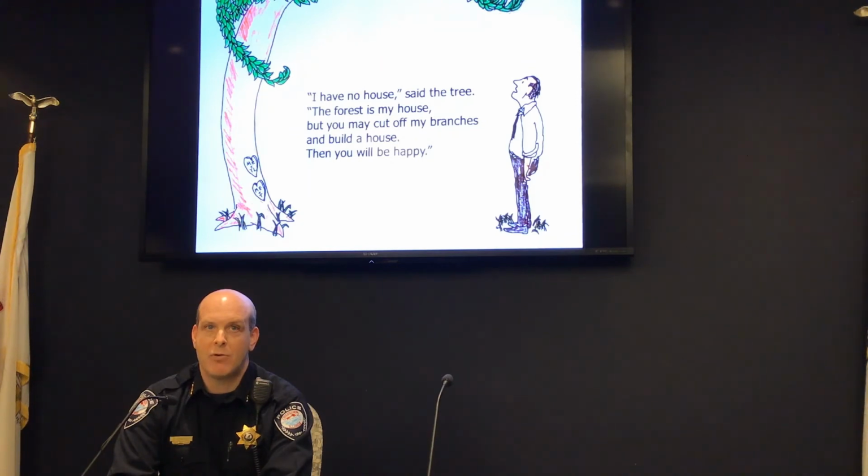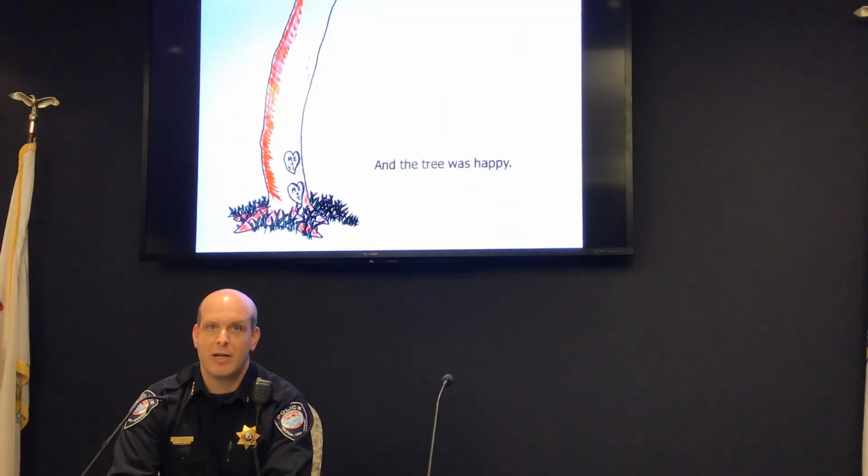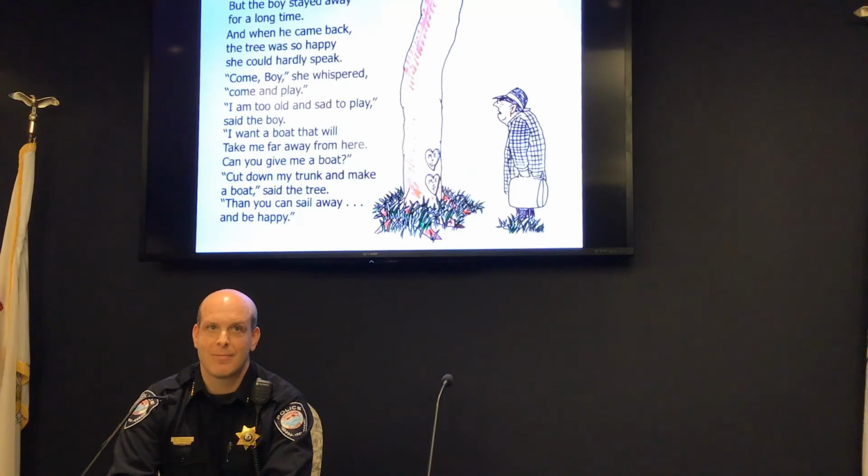"I have no house," said the tree. "The forest is my house. But you may cut off my branches and build a house. Then you will be happy." And so the boy cut off her branches and carried them away to build his house. And the tree was happy. But the boy stayed away for a long time. And when he came back, the tree was so happy she could hardly speak.